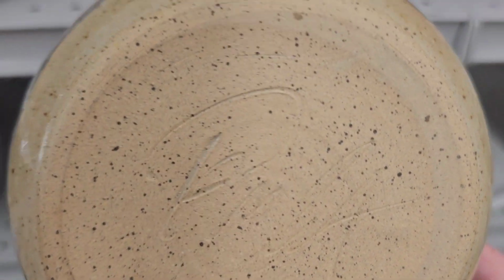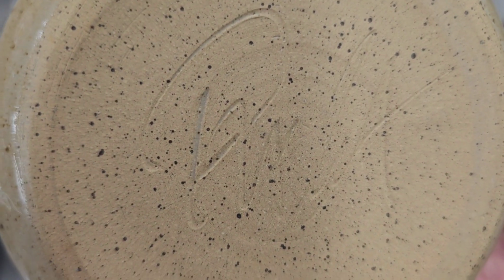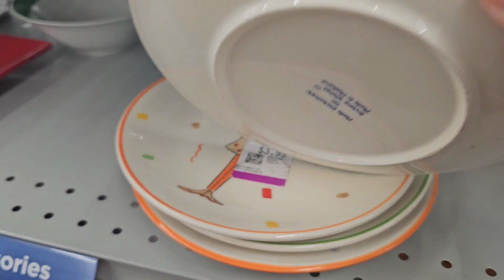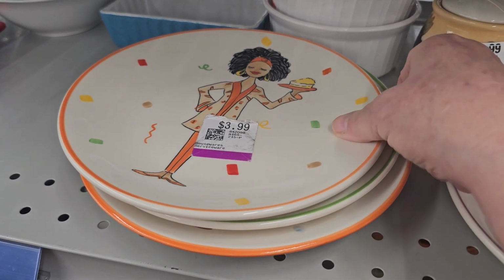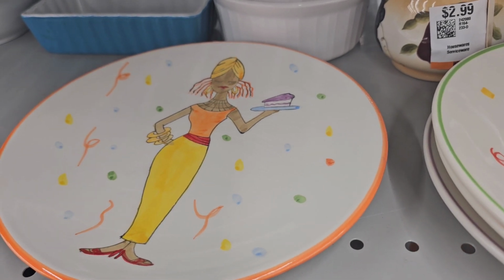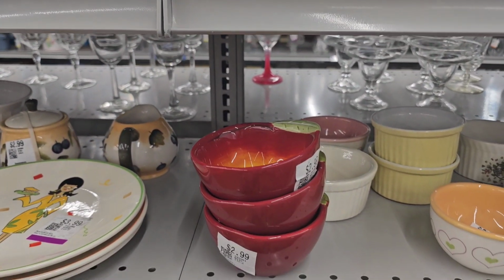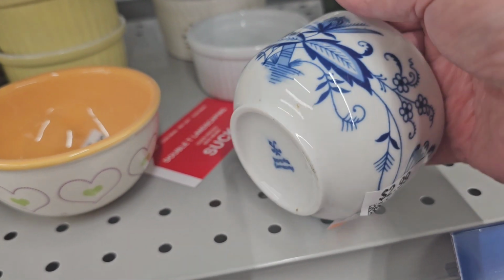Yeah. So again, I picked this up. It is signed. So I was debating, but I think this is supposed to have a lid. And I was going to go back and see if I could find the lid, and I forgot to do that. So these were cute, but they wanted a lot each. They were made exclusively for Berlin Wishes, which were made in Thailand. So they're probably a little older. They looked super 70s to me. Each girl was holding something different, but they were priced individually, and I think they were like three something a plate. So it would have been $12 for all of them. So they stayed. I did grab this little guy here though, and I did bring him home with me.